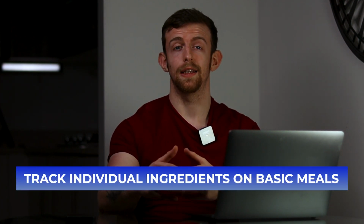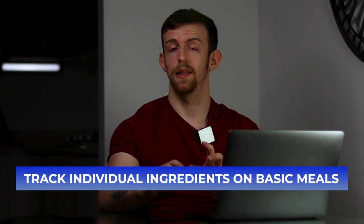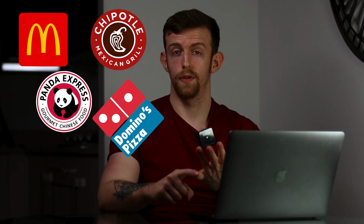First, if it's a very basic meal like a sandwich or a wrap, you can again track the individual ingredients, and if you've been practicing the eyeballing of your foods, you'll probably get pretty close. If it's a restaurant or a takeaway, you can use the American food chains like McDonald's for burgers, Chipotle for burritos, Panda Express for Asian food, and Olive Garden for Italian.